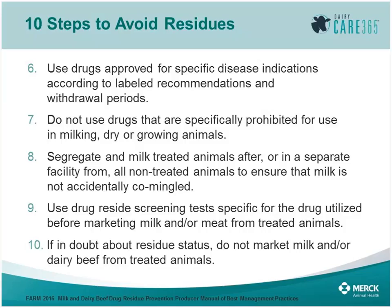Segregate and milk treated animals after or in a separate facility from all non-treated animals to ensure that milk is not accidentally commingled. Use drug residue screening tests specific for the drug utilized before marketing milk or meat from treated animals. And if in doubt about residue status, do not market milk and/or dairy beef from treated animals.